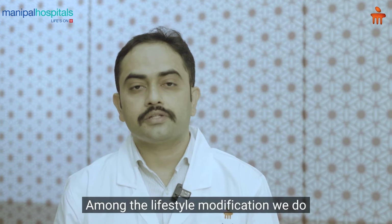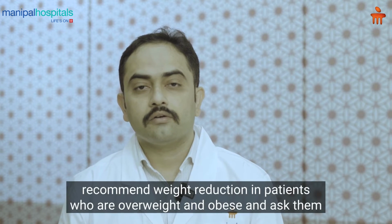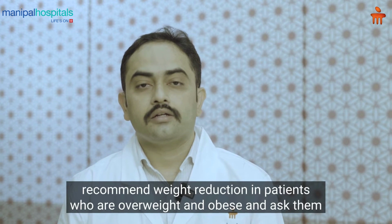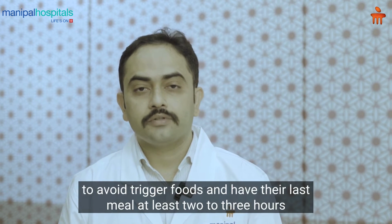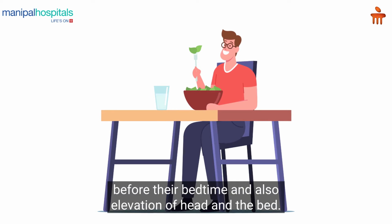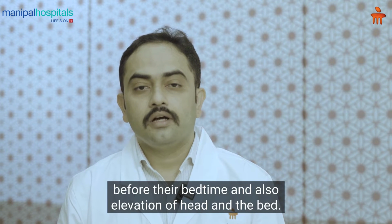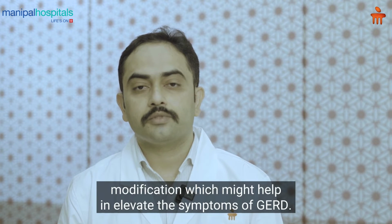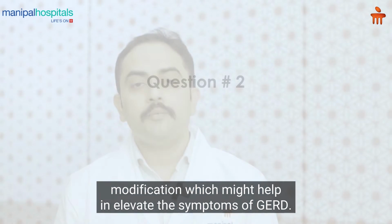Among the lifestyle modifications, we recommend weight reduction in patients who are overweight and obese, and ask them to avoid trigger foods, have their last meal at least 2 to 3 hours before bedtime, and elevate the head of the bed. These are some of the lifestyle modifications which might help alleviate the symptoms of GERD.